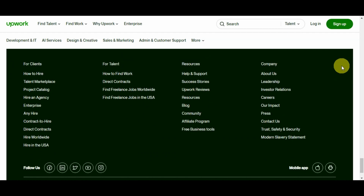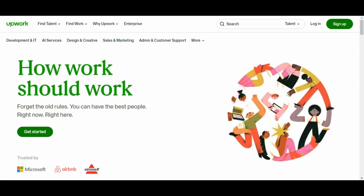Now let's go over to the step-by-step guide on how to do this. Now let's start by going to Upwork's platform. On their website, you'd be able to see the Get Started button. You'll just need to click on that, then you'll be redirected to another page.